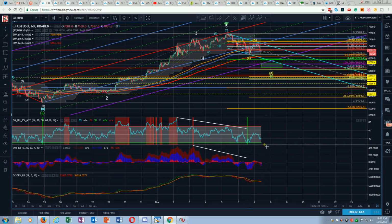What I'd like to see, where I have more confidence in the buy, is if we're going to come back down, take out the A low here, and see the RSI come back down. And again, I always think of it as the energy potential to move from low to high.